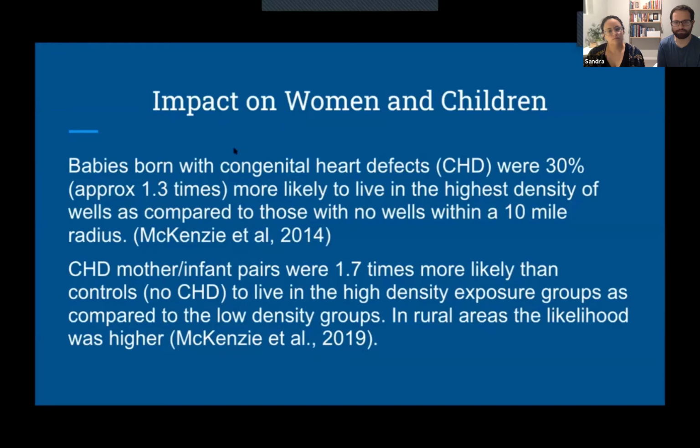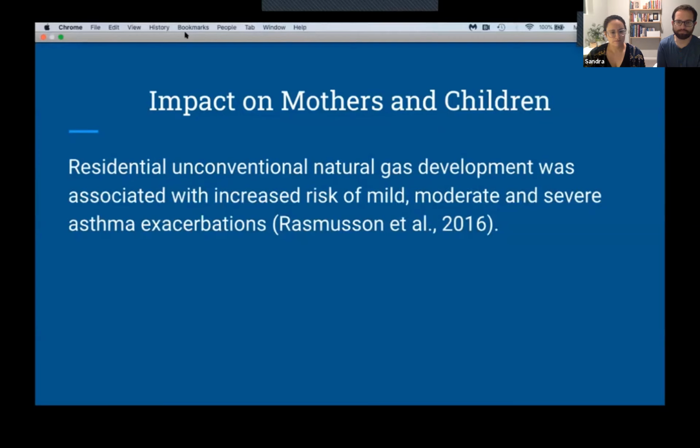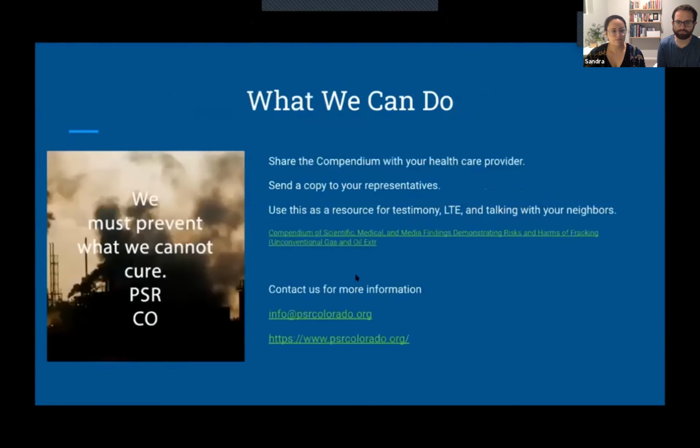And a lot of the studies we're looking at, it's hard to get enough observations for those studies to be valid. But they usually go in a direction that tells us about these outcomes that we're seeing over here. So the other impact that is associated with oil and gas development is increased risk of mild, moderate, and severe asthma. And a lot of the studies have shown an increase in emergency room admission for asthma for people of all ages. So I've just highlighted some of the negative impacts that have been observed, and we could go on and on. There's a lot more, there's a lot of evidence.